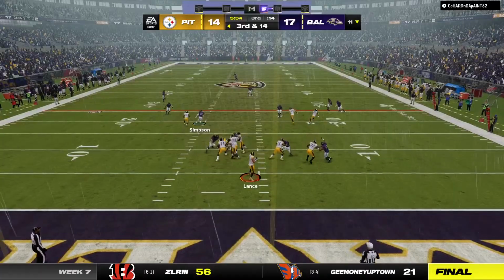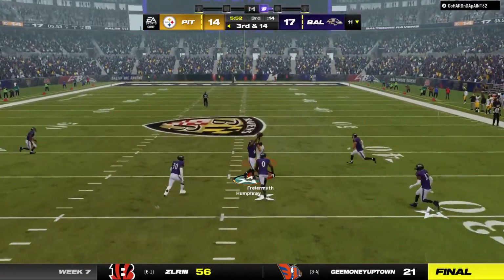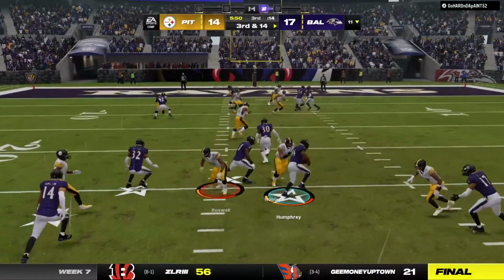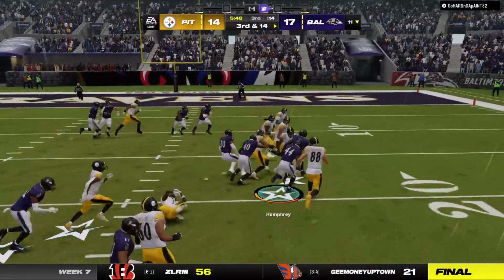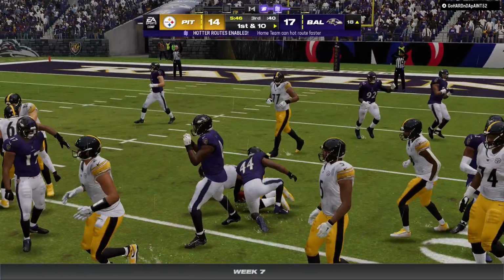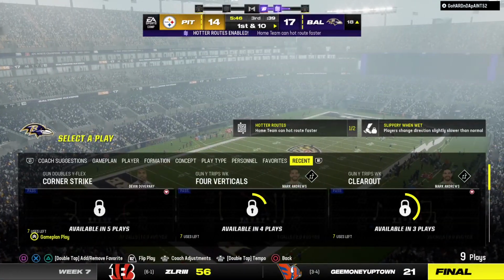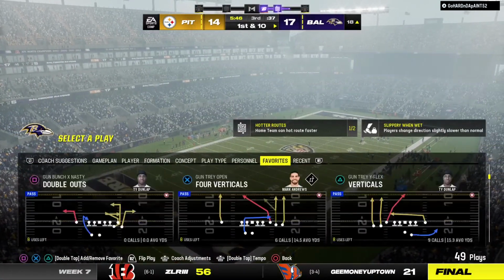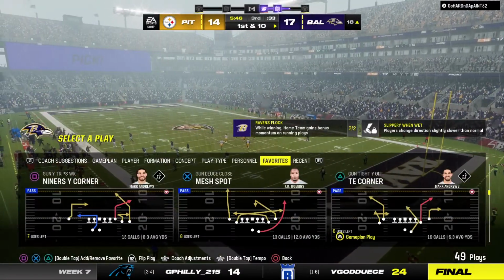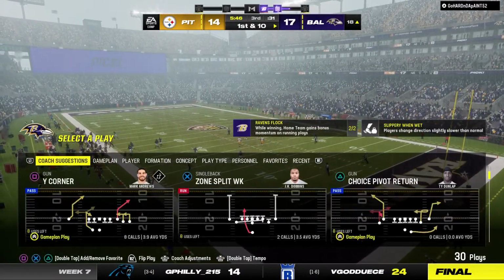Now on 3rd and long, they'll look to throw. Oh, that's into a sea of bodies, and it's intercepted. Picked off by Marlon Humphrey. And he is going to bring this back inside the 20 to the 18-yard line. Intercepted. The Ravens take over 1st and 10 at the 18-yard line.